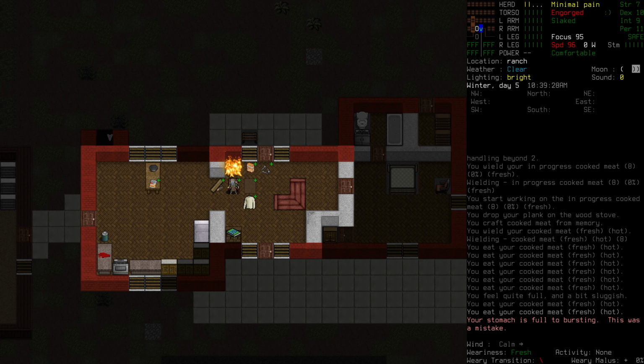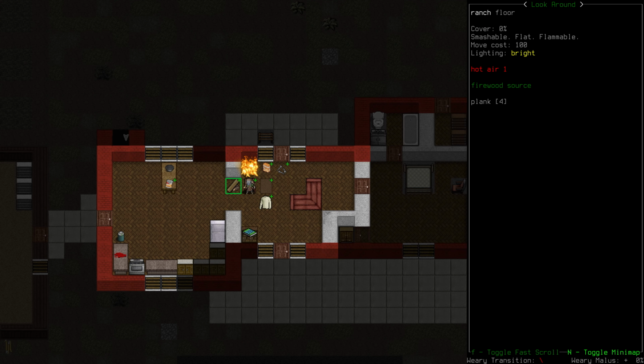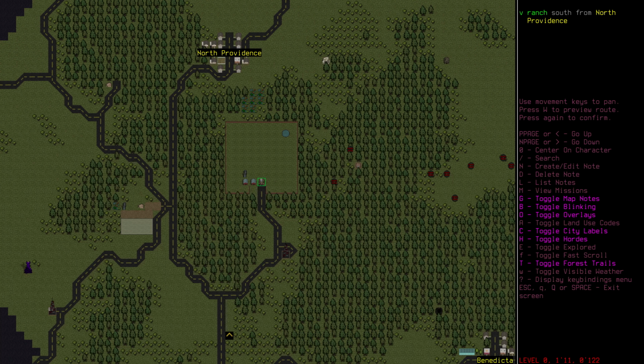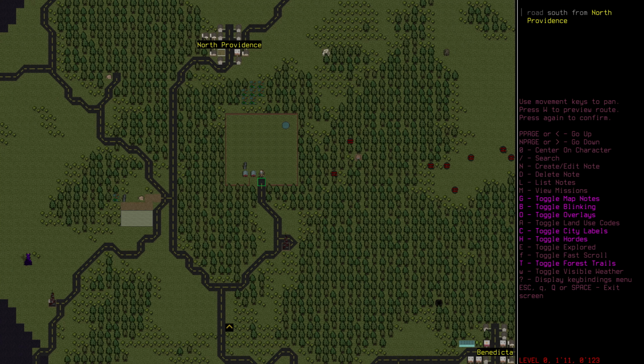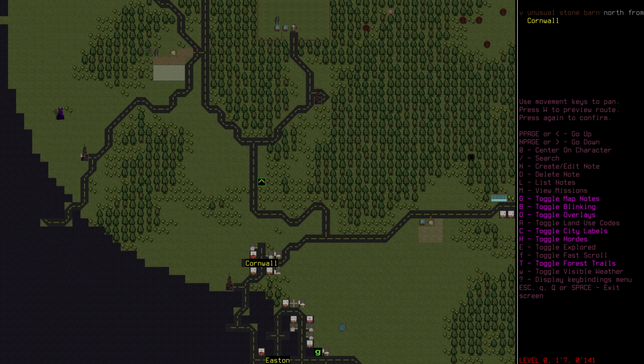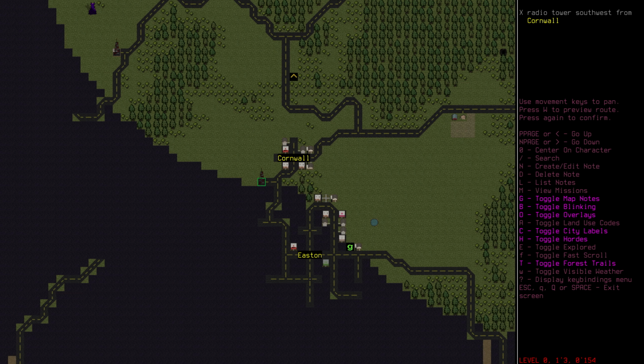If the next episode is like that, I'm probably going to try and speed through it just because, well, we've been relatively safe here, all things considered. And this isn't a bad spot for Hilma. But we need to know for sure, don't we? We are going to make that journey south. We are going to visit the unusual stone barn. We are going to make our way to Cornwall and to this radio tower specifically, in the search of civilization.